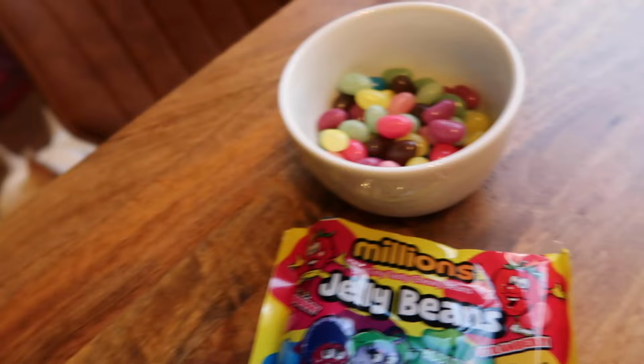I dropped one and you didn't even realise. No, stupid. Oh, it's on the chair, that's why. It fell on the chair.